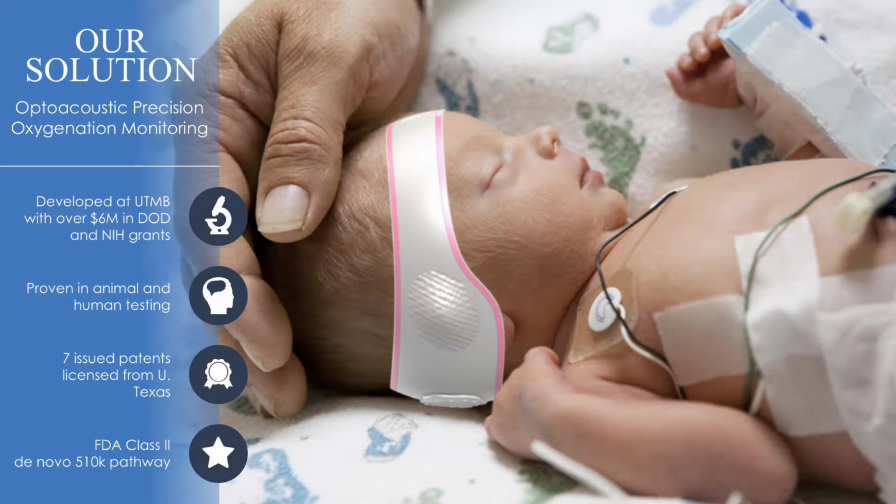Noninvasix has developed just such a technology. We're going to revolutionize the NICU by allowing neonatologists to directly, accurately, and non-invasively monitor the oxygenation of the baby's brain in real time. The technology was developed with over $6 million in NIH and DoD grant funding, originally for soldiers with traumatic brain injury. It's been proven in animal and human testing, including neonates and fetuses. It has 7 issued patents, which we've licensed from the University of Texas, and we've met with the FDA. We have an agreed upon de novo 510K pathway. That means the FDA considers this a non-significant risk device.